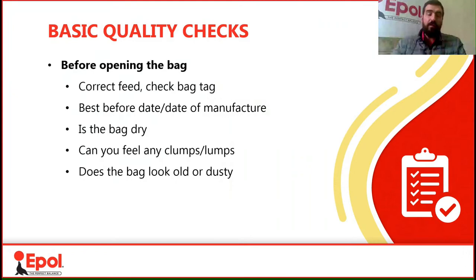Another thing to feel for, and that is usually when the bags have gotten wet and then dried, is clumps and lumps. So feel the bag, feel the pellets. If you feel big chunks of feed on the inside, the chances are good that it's moldy feed that's gotten wet and dried off again. Don't feed that. Keep that bag closed, send it back to wherever you got it from and ask for an exchange. And then also, does the bag look old or dusty?